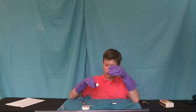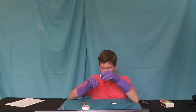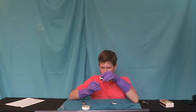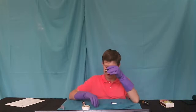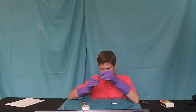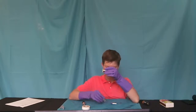It might just not be generating enough magnetism. It like works for a split second. It just kind of works, barely. Stuck to my finger that time. I don't know what happened there. Yeah, I don't think it's doing enough for it.